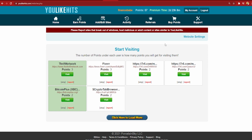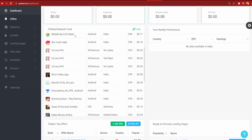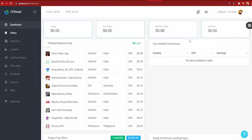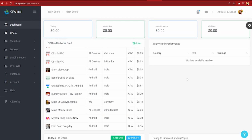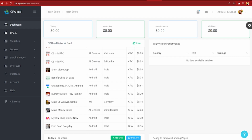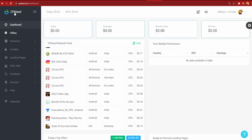Step number 4. Now that you know that you can actually click on websites and earn points, let me show you how you can exchange those points for real money. So how do you actually withdraw that money from YouLikeHits? Once again, as I said, once you start earning points right here by visiting websites, you will be able to see your points, but there is no withdraw button. And that is why you need to use the external platforms, which I'm about to show you. But trust me, it'll be really easy and simple. Just follow the steps and stick around until the end to maximize your results.